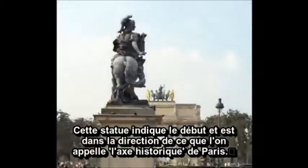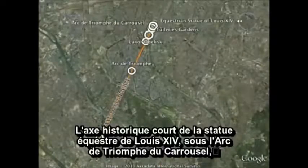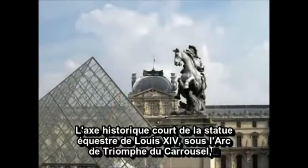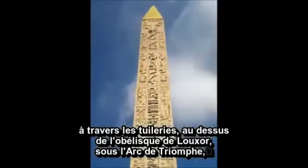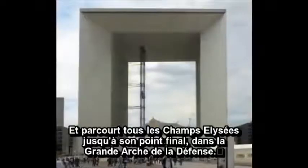This statue marks the beginning and faces in the direction of what is called the axe historique of Paris. The historical axis runs from the equestrian statue of Louis XIV, under Napoleon's Arc de Triomphe du Carrousel, through the Tuileries, over the Luxor obelisk, under the Arc de Triomphe, all the way along the Champs-Élysées to its endpoint within the Grand Arch in La Défense.